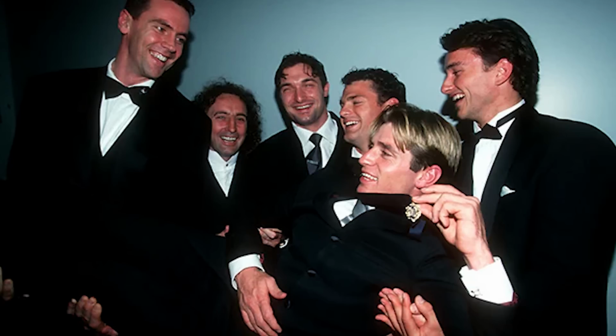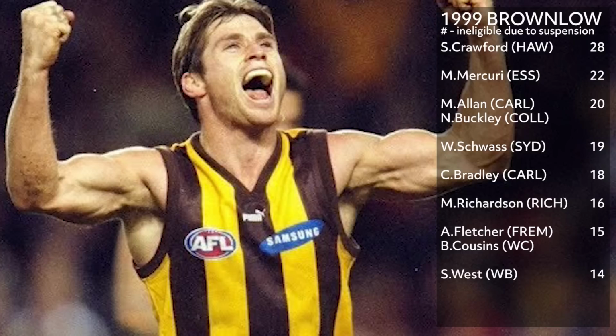1999. Shane Crawford, Hawthorn. Crawford knocked on the door for a while but broke through in a big way in 99. He'd never get within 4.5 disposals per game of this mark again though, but what a player he could be at his most damaging.